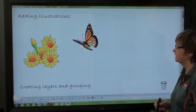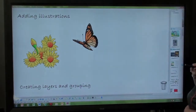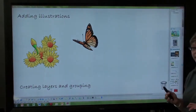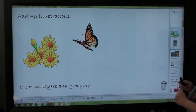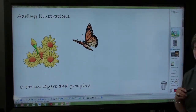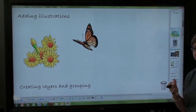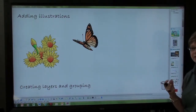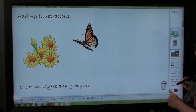Adding illustrations. You have a resource tab here on the side, and there's two galleries. One's called the public gallery, and that's all the free clip art that comes with the LCD panel. The other one is called the guest gallery, and this is where My Library is located. My Library will allow you to actually select and install any clip art or photos or images that you want into the gallery, and that you can then use at a later time.